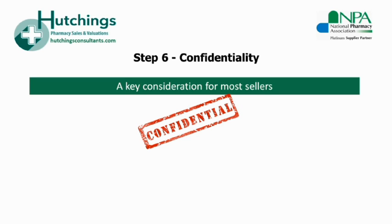In this scenario, it's easy for the seller to become distracted. Unusual goings-on can also distract and unsettle the staff, so there's a real possibility of performance slipping, which brings with it a host of problems from price renegotiations to aborted sales.